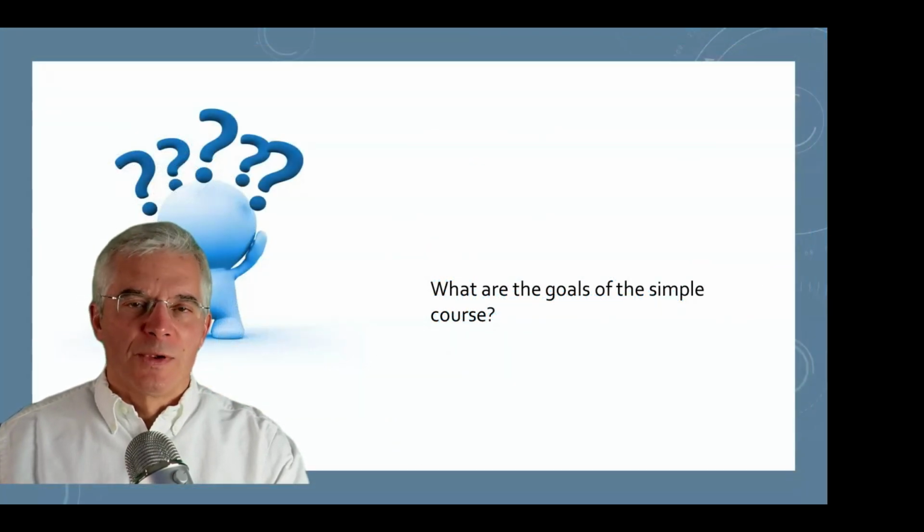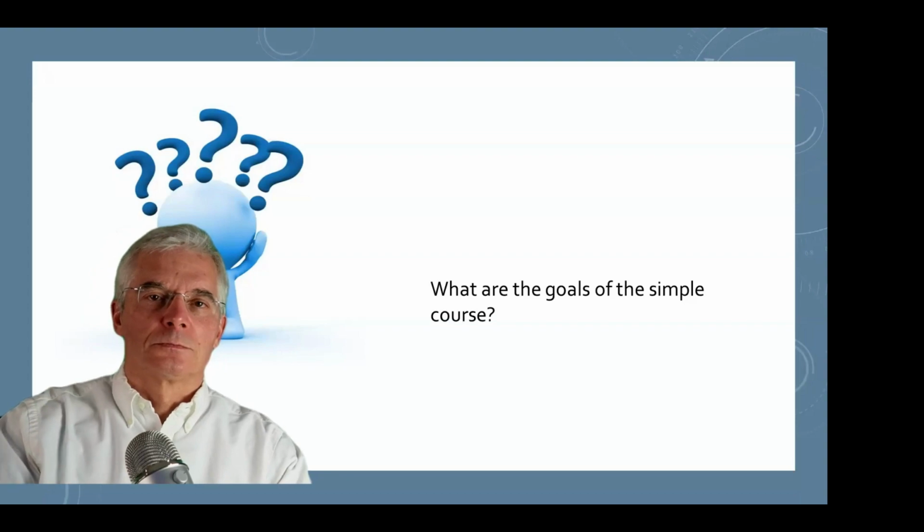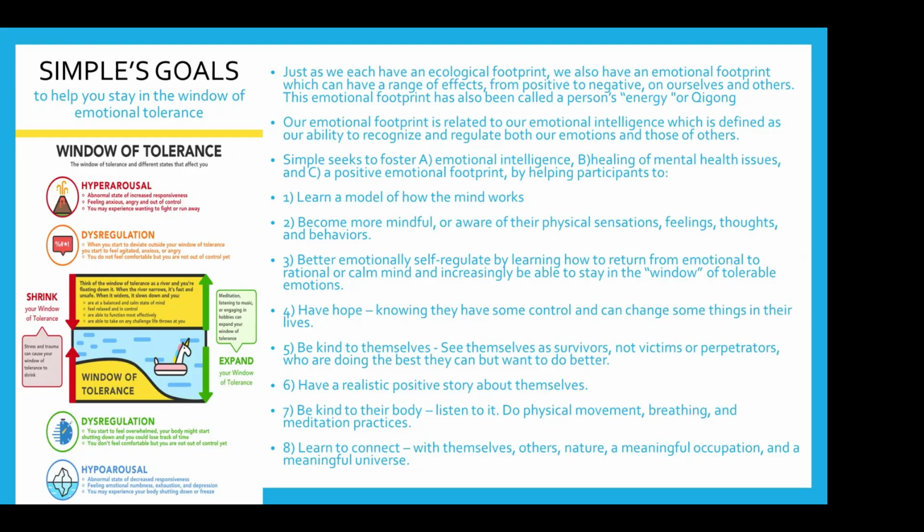What are the goals of the Simple course? Just as we each have an ecological footprint, we also have an emotional footprint, which can have a range of effects from positive to negative on ourselves and others. This emotional footprint is also known as a person's energy or qigong. Our emotional footprint is related to our emotional intelligence, which is defined as our ability to recognize and regulate both our emotions and those of others.